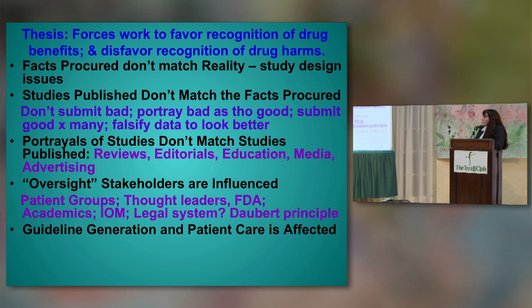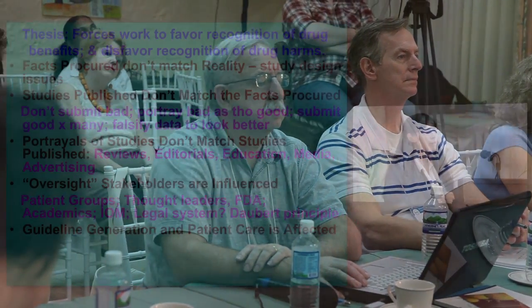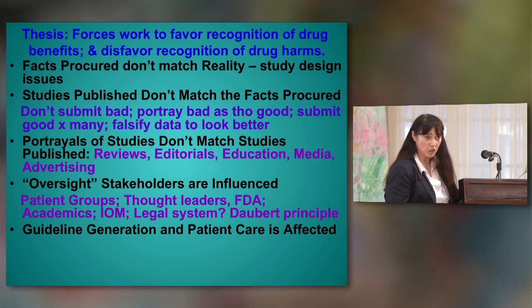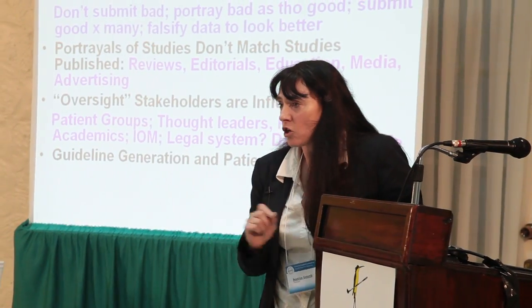advertising. A range of the oversight stakeholders are influenced, including patient groups, thought leaders, and the FDA, because of course it's headed by political appointees, and politicians, there's a lot of drug company money that goes into supporting both sides of the political aisle in their candidacies. Also the IOM, the legal system possibly through this Daubert principle, and ultimately guideline generation and patient care are affected. My performance pay is affected by my not giving patients, for example, statin drugs, which I study, when I know that the evidence supports that benefits do not exceed harms in those groups.